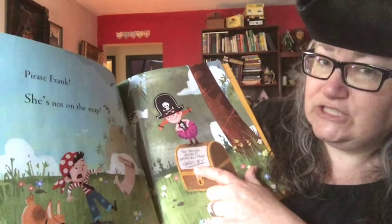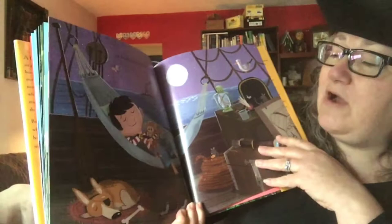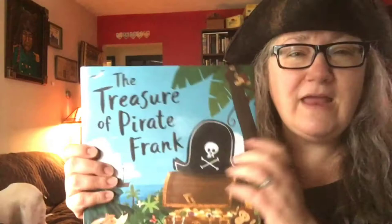It has a boy and a girl pirate. This is really good. Again, it's a cumulative story. Great illustrations, kind of cartoonish in nature. Fun predictive story. Let me check here. I can tell you when it came out. Let's see. Yeah, 2017. So I think it came out at the end of 2017.